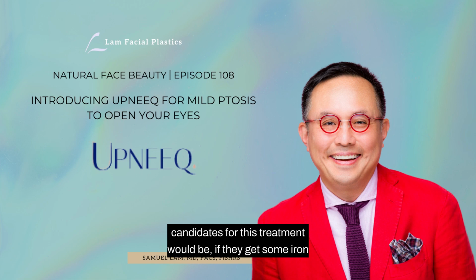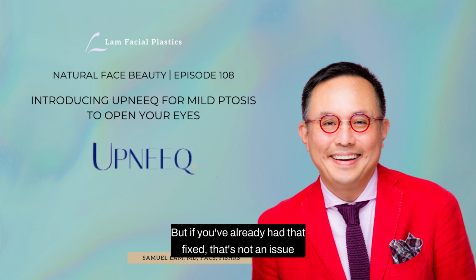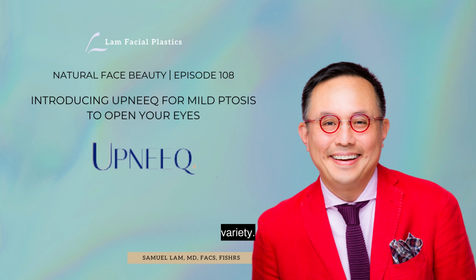Some contraindications, in other words, people that are probably not suitable candidates for this treatment, would be if they get some eye irritation. Sometimes there's some redness of the eyes. If you've got untreated narrow angle glaucoma, which is a very specific type of disease process, you should not be treating it. But if you've already had that fixed, that's not an issue, or have medical therapy for it, or you don't have a closed angle variety.